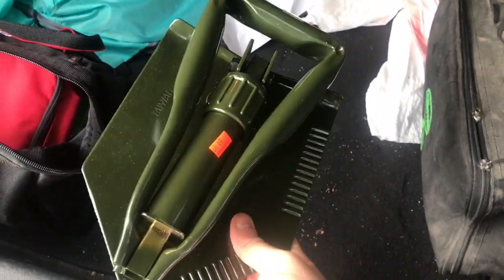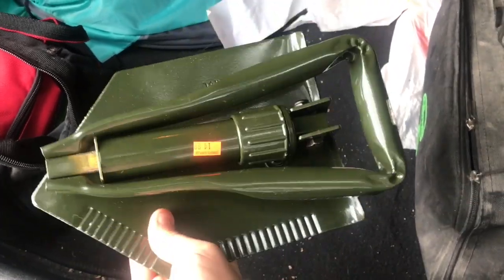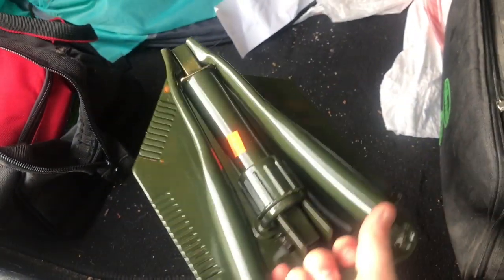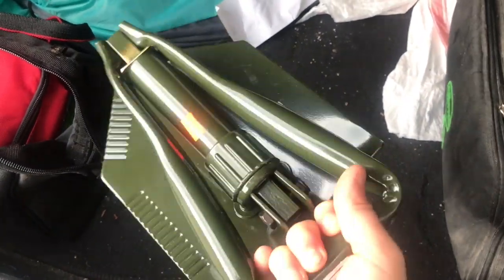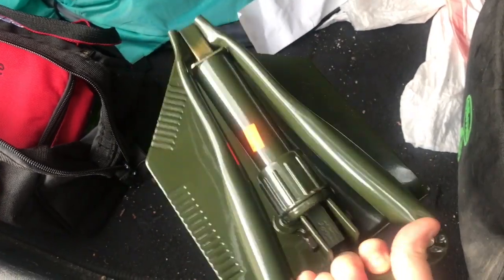I picked this up on my last adventure. It's a little shovel. I can use this at camp, but this is also a great safety item because once it is put into place completely, I can actually use it as a weapon if I need to. So I can keep this in my tent and have a pretty substantial weapon if I need it.